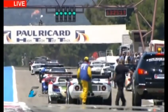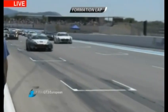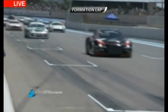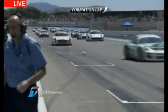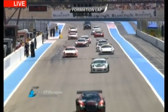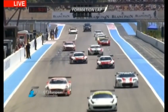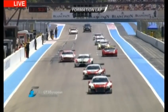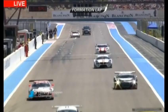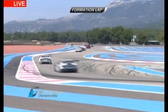In fact, the lead car's already moving away on the start of this formation lap. And 28 GT3 cars. We've got 8 different manufacturers represented in this race. We've got Porsches, Mercedes, BMWs, Ford GTs, Aston Martins, Audis, Ferraris and Lamborghinis. It's a wonderful mixture of supercars. These are the GT3 cars, so they run to much more standard specification. Driver aids such as ABS and traction control are allowed as well, which really helps the gentleman drivers.